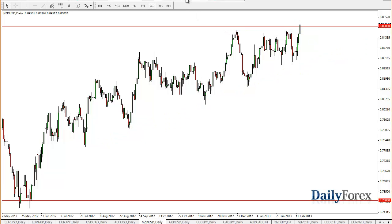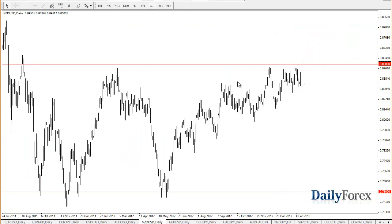When you zoom out, and I will go ahead and do that here, you can see that we've been consolidating, and these are rough numbers, between 75 and 85. Well, technical analysis typically will dictate you just take that height and add it to the breakout point. Well, it gets us as high as 0.95. That, of course, would be a very, very nice trend to ride.